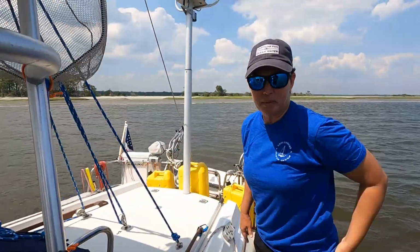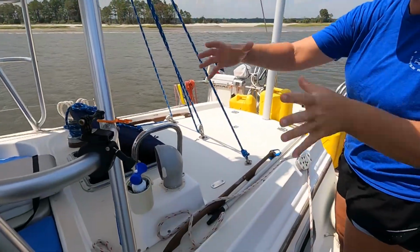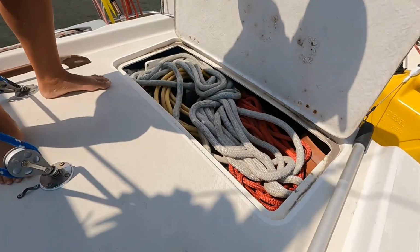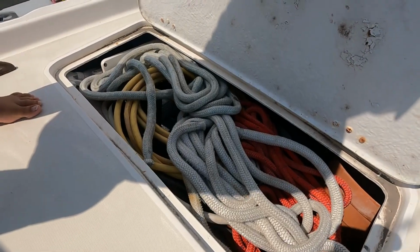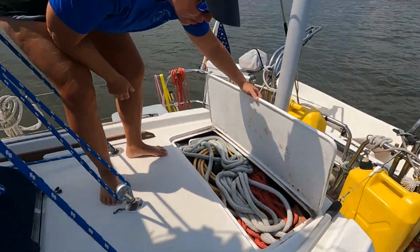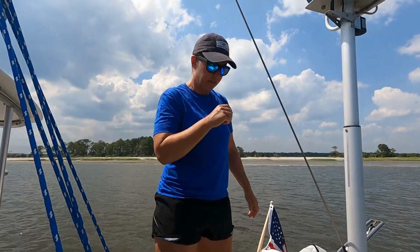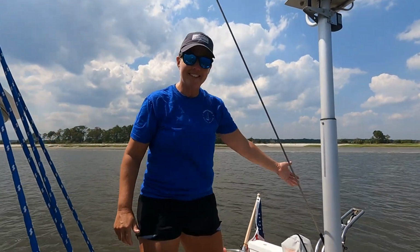Now we're on the aft deck because this is a center cockpit boat, so the cockpit's in the center. It's called a lazarette. It's my aft lazarette. Those are dock lines. So when we pull up to a marina, Sarah's at the ready. She's got the dock lines on the cleats and ready to throw them to a deckhand so we can get pulled in safely. And there's the dink.